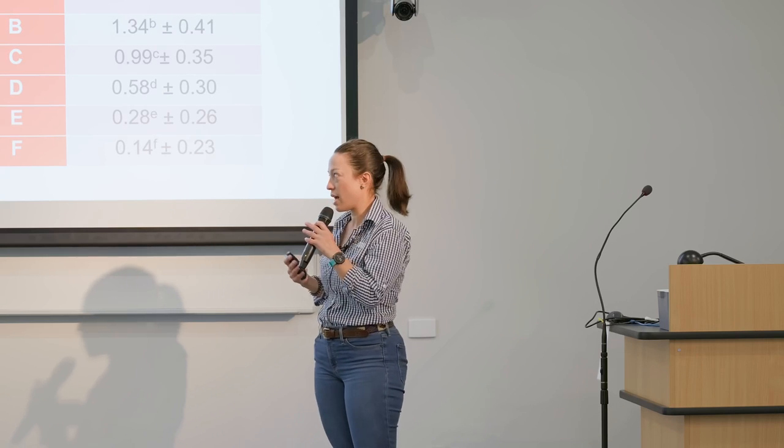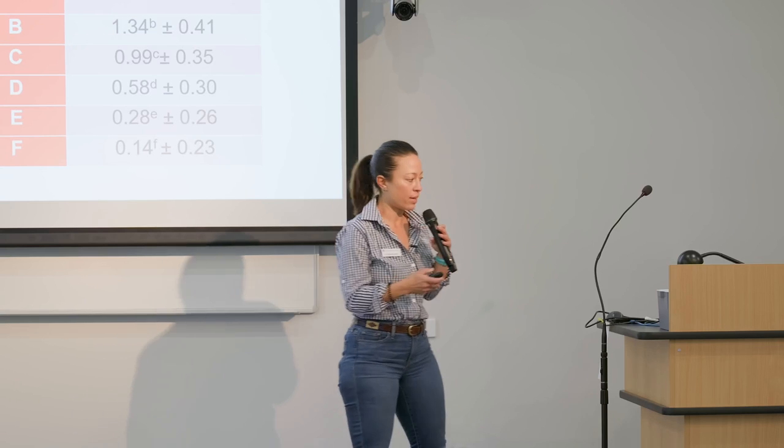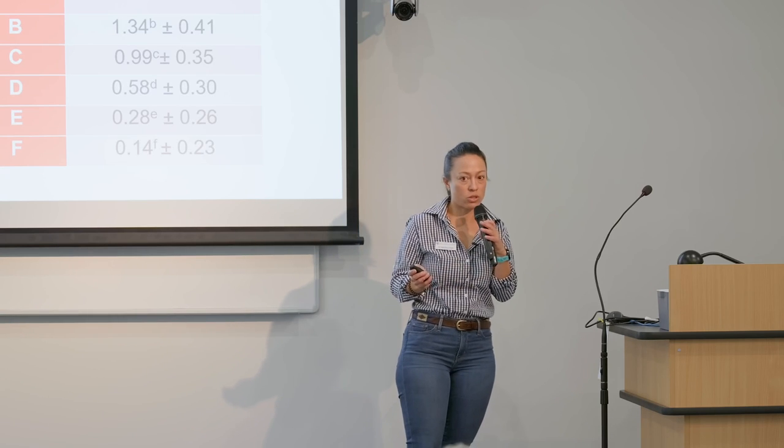And obviously there's lots of factors that might contribute to that, but it made us think about how we can actually use that information, that ADG data within each of those paddocks, to start to understand what's driving that divergence in performance.